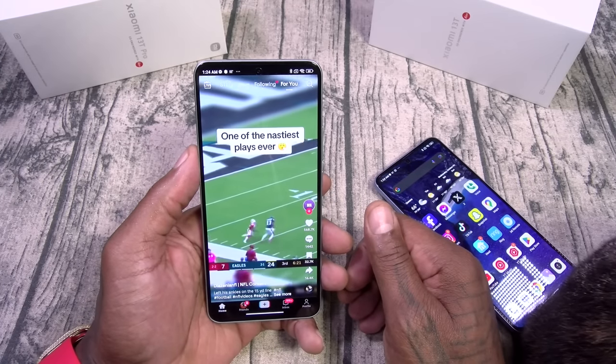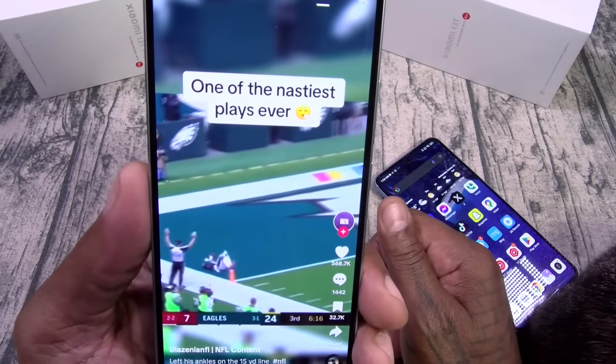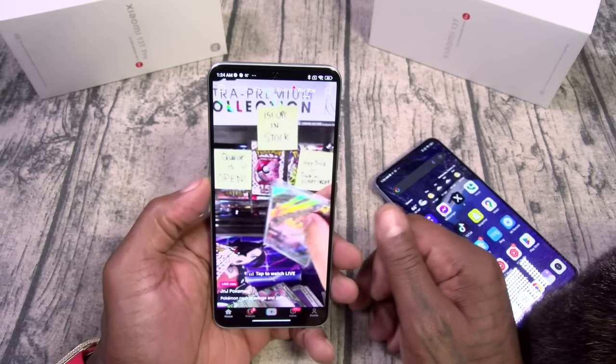Okay, one of the nastiest plays ever. Ooh, now that's what you call, oh my God. You're going to need ankle surgery after that. Look at this. He needs ankle surgery after that one.